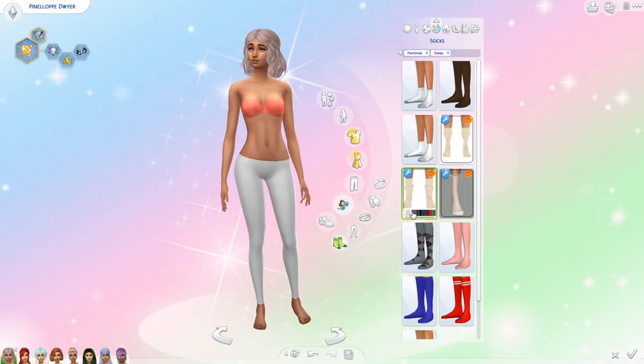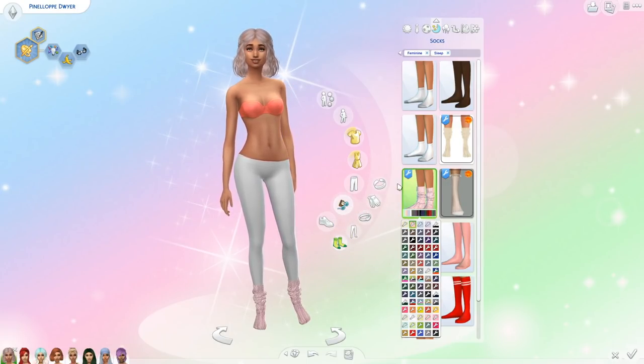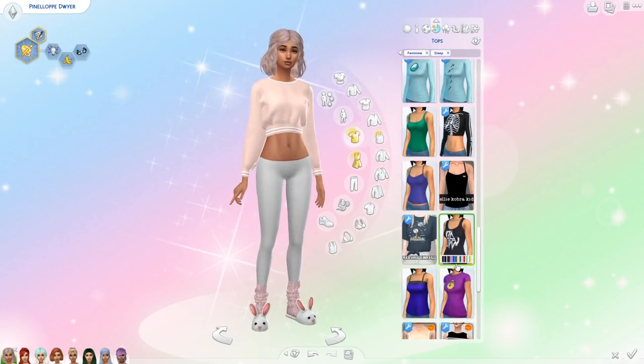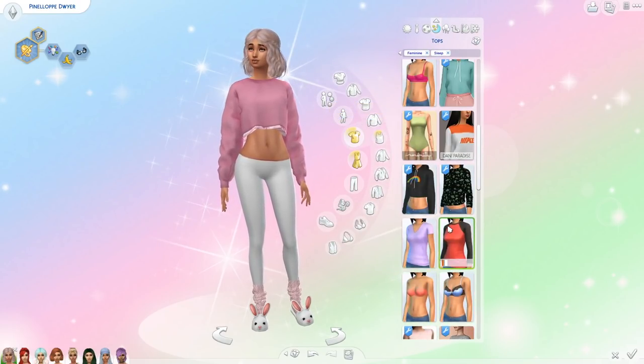For her pajamas, I picked out some white leggings with some pink socks and bunny slippers, and then I was gonna go for a cropped sweatshirt, but I found this really cute pink sweater that had a cat and a cactus on it.